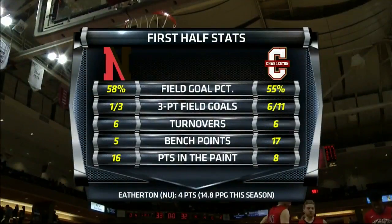We talked about Northeastern sharing the basketball. The college, 9 assists on 12 field goals, outstanding. You look at the numbers of the first half. Coach Cohen, what's he telling his guys?